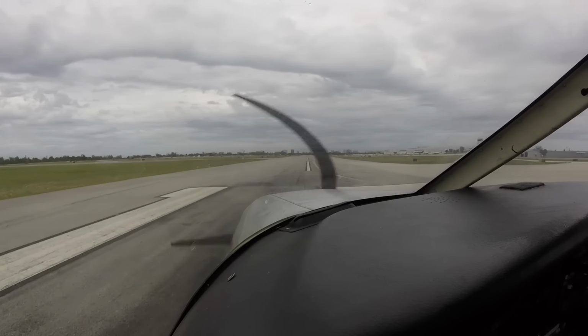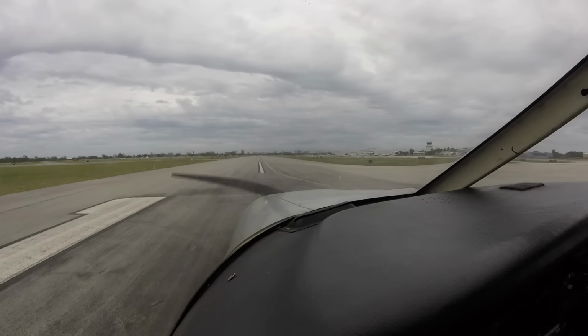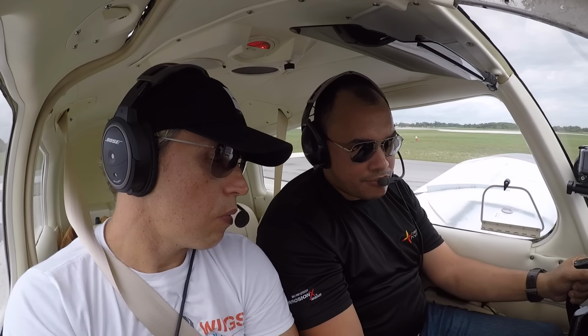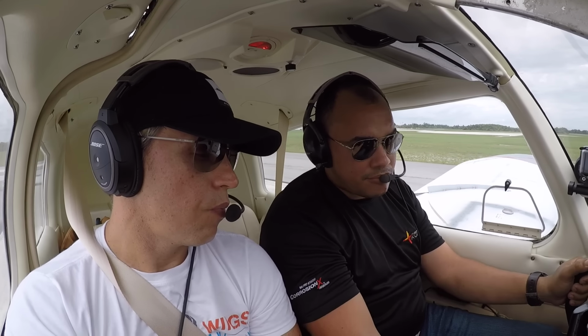Papano Tower, helicopter 19er uniform. Papa, request the option. Helicopter RPM coming up. Fuel pressure coming up. Clear for the option, and wind.